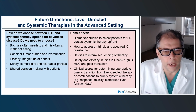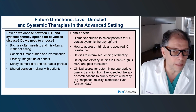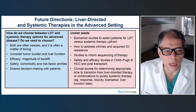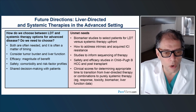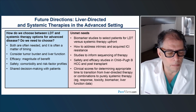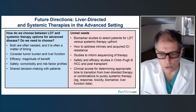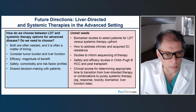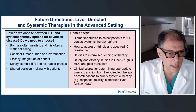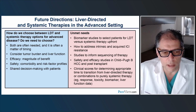The other interesting thing that I think is important in future directions, based on liver-directed and systemic therapies in the advanced setting, is thinking about how we choose one or the other. As I mentioned before, at some point in the patient's life both are going to be needed, and it's a matter of timing. But think about the tumor burden we were talking about, the up-to-7 criteria, diffuse unilobar or bilobar disease, the liver function, and decompensation to Child-Pugh B in some cases. And what therapy might generate the maximum benefit?